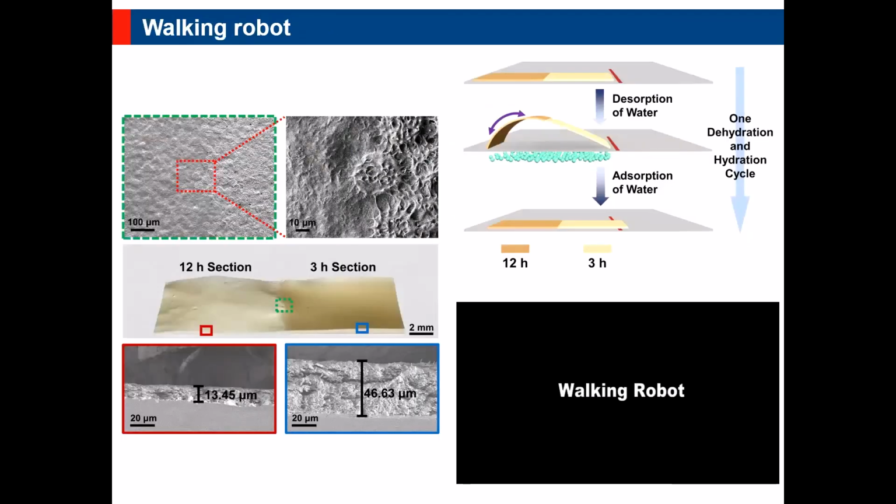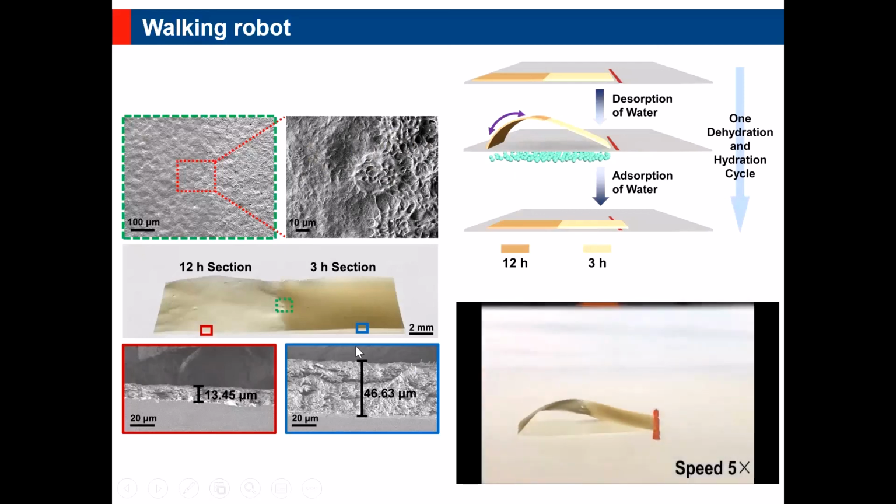Then we fabricated a simple binary pollen stripe that is capable of unidirectional working under cyclic variation in humidity. In this experiment, 3-hour and 12-hour pollen microgel samples were combined together. As shown in the video, when the biomaterial pollen stripe was exposed to cyclic variation in humidity gradients, we observed the unidirectional movement of the biomaterial stripe.